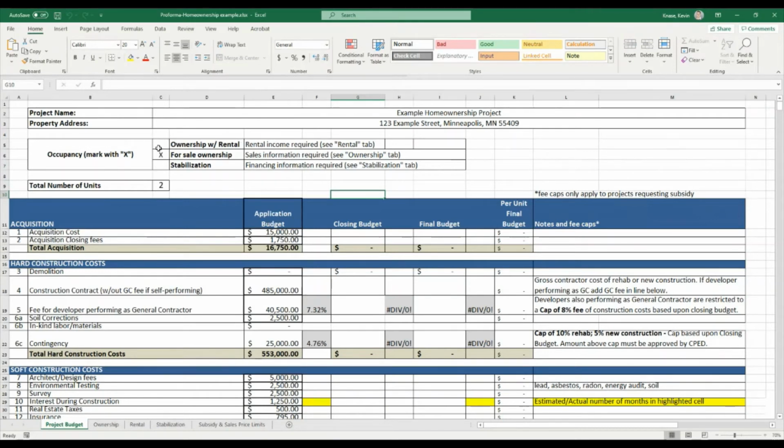project that it is. So in some cases, you may be applying to do ownership with some rental units, and so you would put an X there, and then you complete the rental tab at the bottom as well as the project budget. The example I'm going to walk through is the most common one, which is for-sale ownership. And then we also have a stabilization program, which is for stabilizing occupied units. So that would be either households that are in need of financing to remain in their home, or renters that are looking to acquire and purchase their building for ownership, for homeownership specifically.